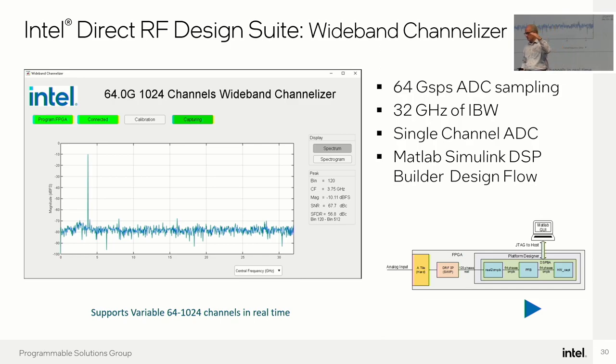We bring in all 128 samples in parallel through the AIB interface. We're running it at 500 megahertz, and 128 samples is equivalent to one sample at 64 gigasamples. Then we do super sample rate processing in the FPGA. Again, this is done in MATLAB and Simulink, and we generate the code for you.